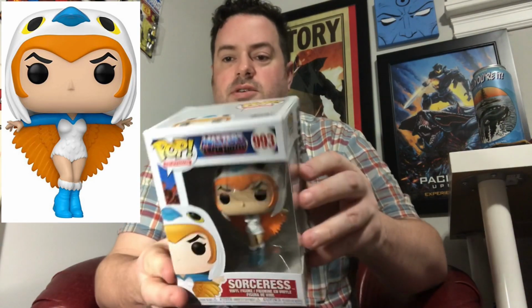This is the Sorceress. Now, this is actually a great figure. So, I don't have anything to complain about for this one. We are getting a little high up there in the list, so all these ones here, we're getting into some of my favorites now. So this one's really cool. It's a nice bright design, looks great. So there you go, Sorceress.